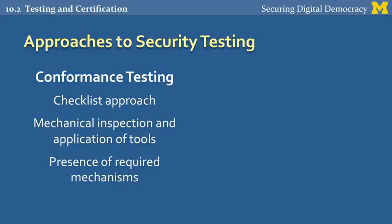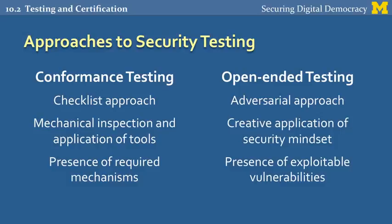There's another kind of approach to security testing, though, and this is what we might call open-ended testing. This is the kind of testing that researchers did in almost all of the studies you heard about in this course that revealed security problems. Open-ended testing is a simulated adversarial approach where the testers try to apply creativity and to think like an attacker, applying the security mindset to see if they can find any series of steps that would result in a compromise of the system. This is a much more resource-intensive and more focused kind of testing, but it aims to demonstrate the presence of exploitable vulnerabilities rather than just to show that the system has complied with certain checklist items.